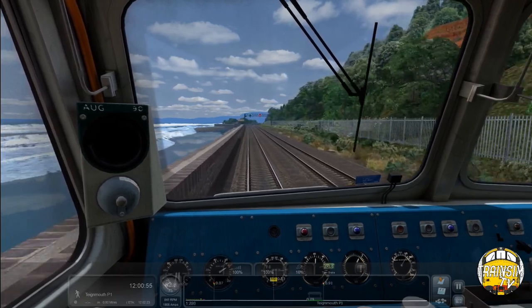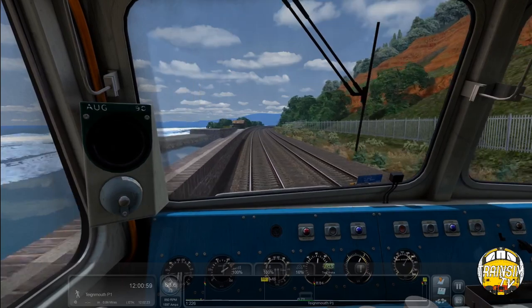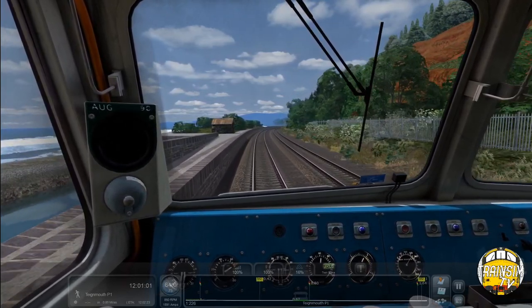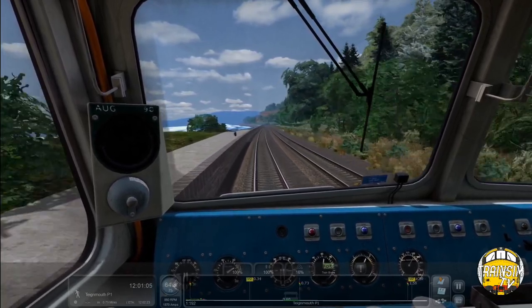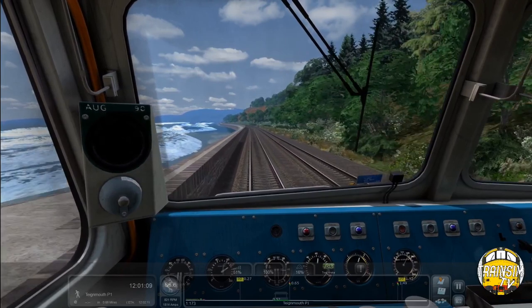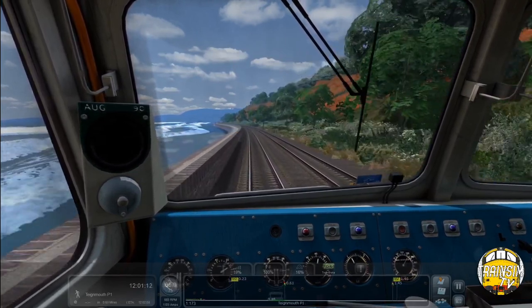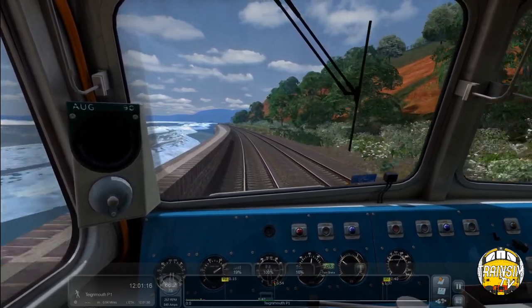Just gonna find a little power up. Getting massively triggered by that flowing fence on the right hand side over there. Well, not massively triggered. Bit extreme. So yeah, there used to be some semaphores here. How they ever got washed away by the sea, I don't know.